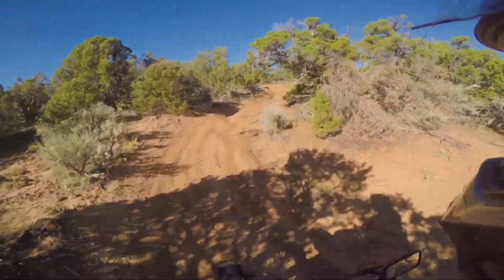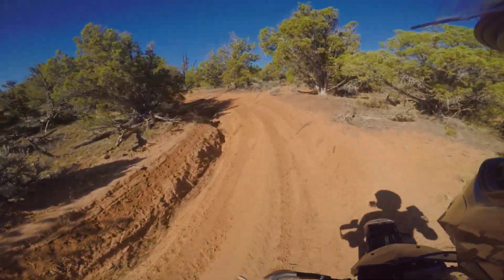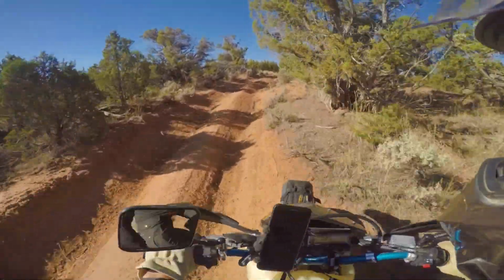But if you're on a dual sport and you have some reasonable off-road experience, this just makes for a fun, challenging part of the trip, and kind of keeps variety in the ride, so it doesn't get too monotonous.